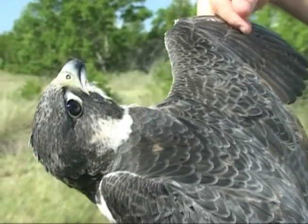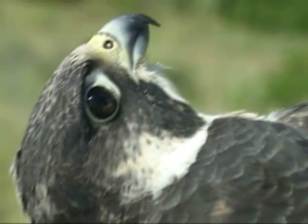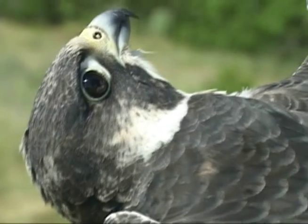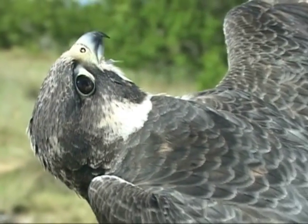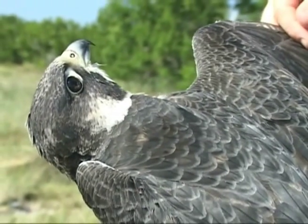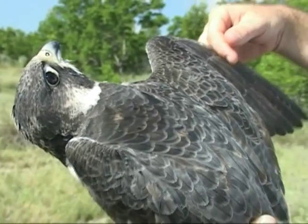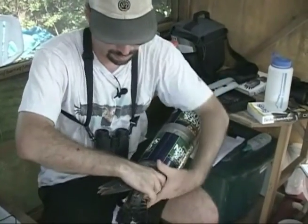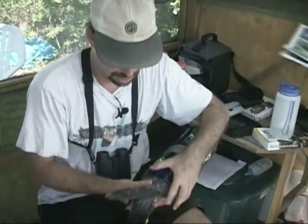Hawkwatch International conducts the largest standardized migration count and banding network in the world. The program is designed to document long-term regional population trends and yield essential information on raptor flyways, health, and habitat use. In 16 years, Hawkwatch has banded more than 50,000 raptors in North America.